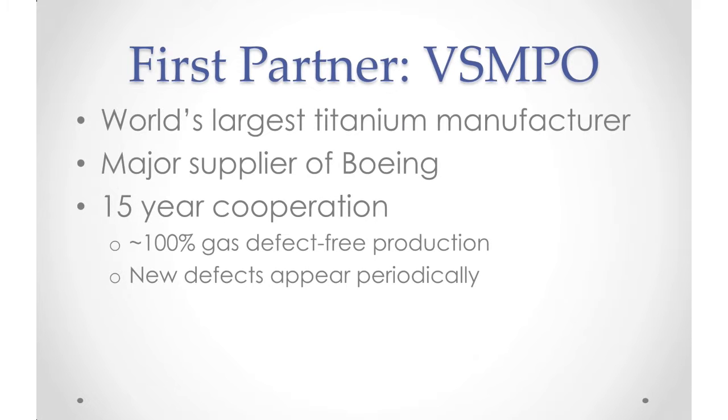So in these 15 years, we've developed and perfected our technology with this partner. We've helped them to virtually eliminate all gaseous defects from their production line, and yet we still continue to cooperate as new defects arise due to changes in production, raw materials, or the wear and tear of machinery.